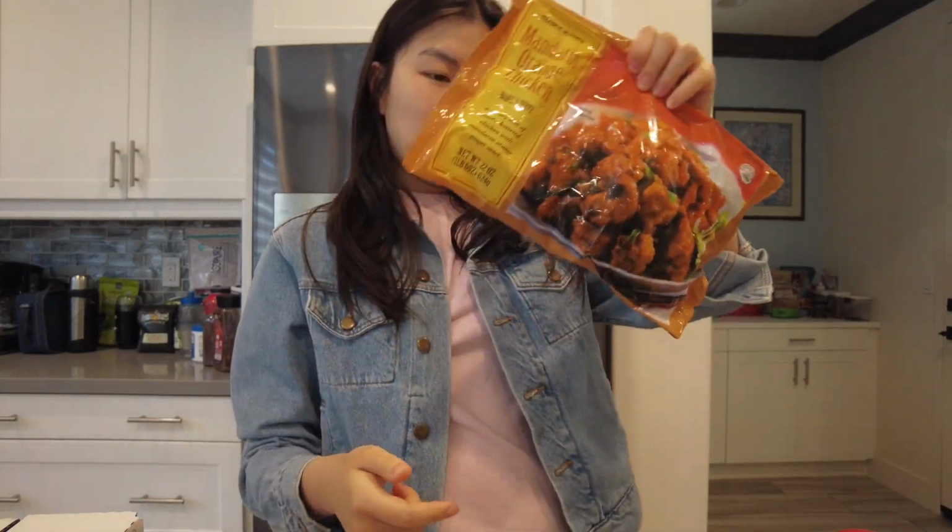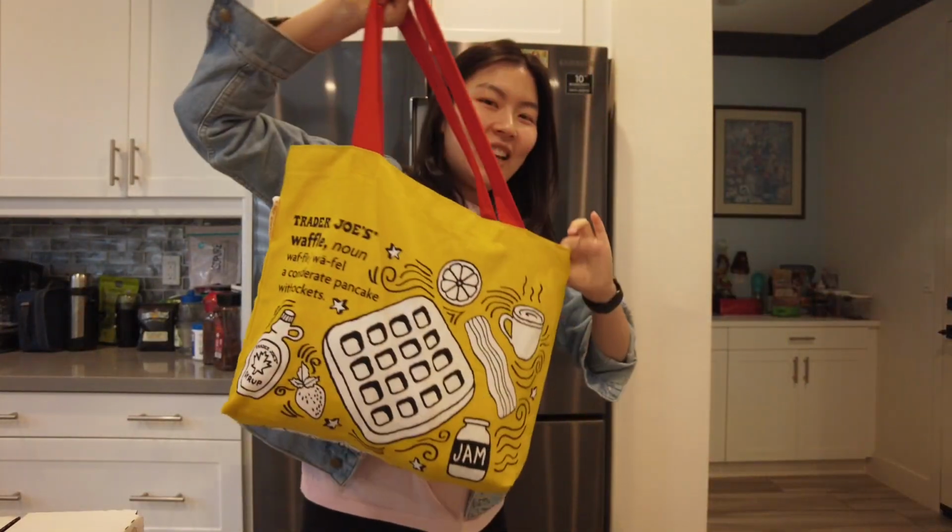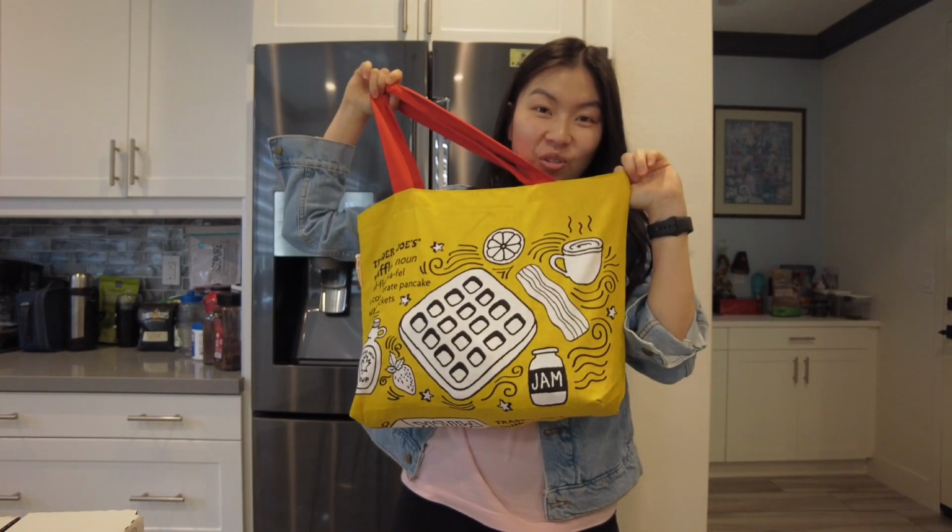We got pork gyoza, orange chicken. Apparently these are similar to the Panda Express ones, so we're gonna try them out and see if they are the same. I also got this tote bag, which is so cute. I was looking for the traditional Trader Joe's canvas tote bag, but they only have the one in black and I want the white one, so I didn't get it. I'm hoping that next time I go, they'll be there.